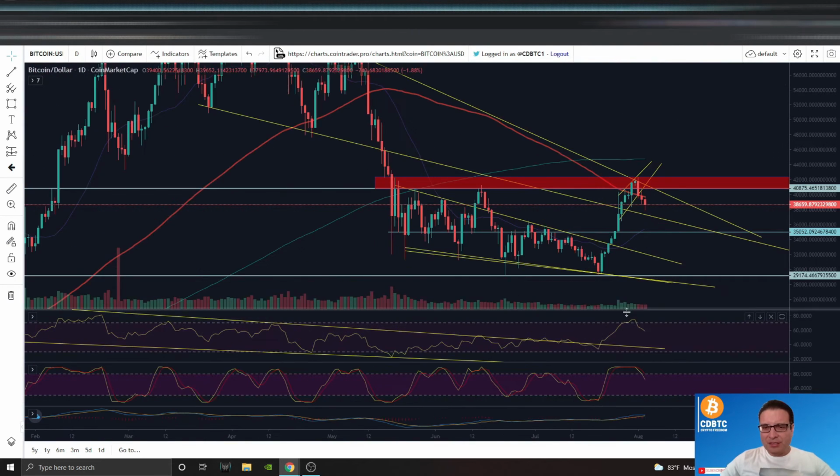The RSI is starting to come down. As we told you, it was oversold and we were expecting a pullback. I talked about a pullback around this layer, but Bitcoin had one final push up here and now has since started its correction towards our estimated target, which we discussed in the previous video.